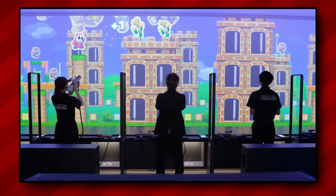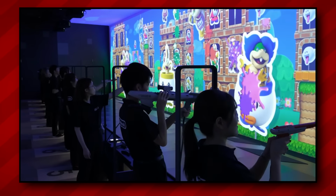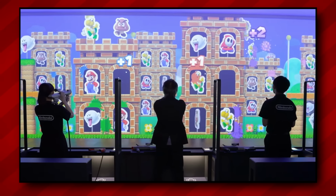Then we're taken to a laser clay-inspired gallery shooter game where you use repurposed NES zappers and super scopes to take down Mario enemies. And honestly, this exhibit led to some of the most delightful footage of the Direct.